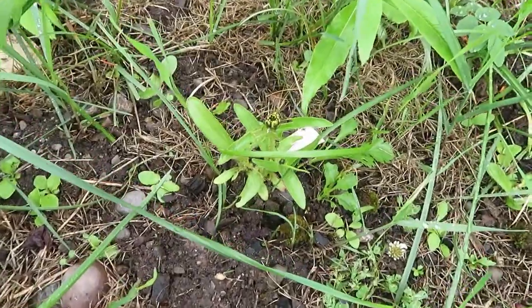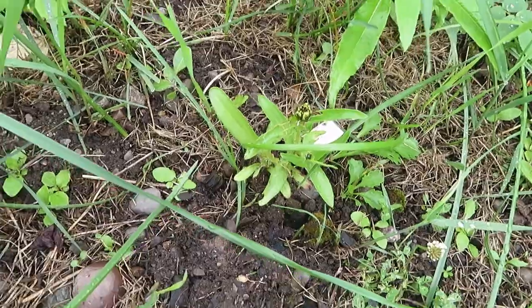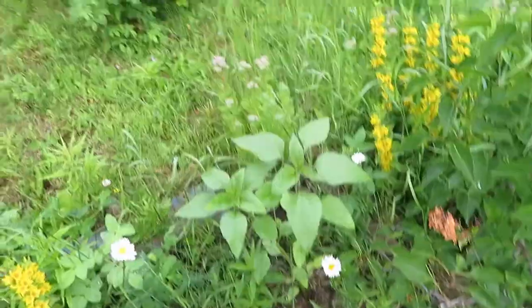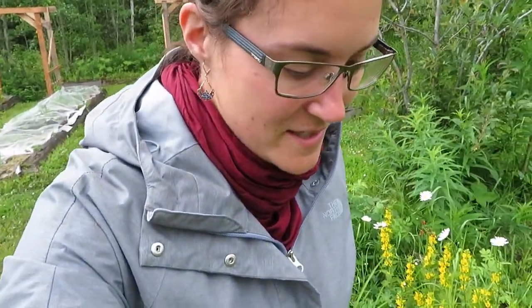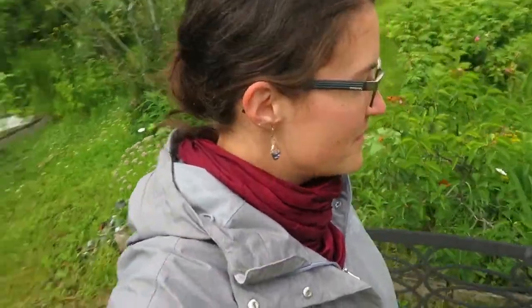The zinnias haven't been enjoying this wet, cool summer at all. Most of them have died. I've tried planting several plants at different times and direct sowing and having them as transplants, and nothing really seems to be working very well for them.